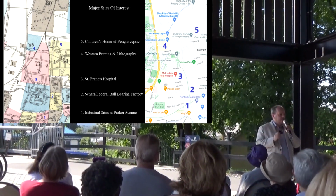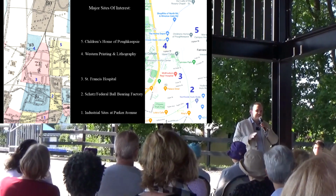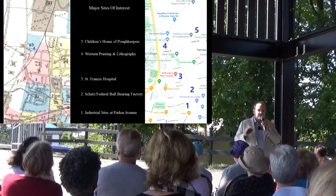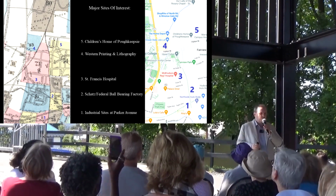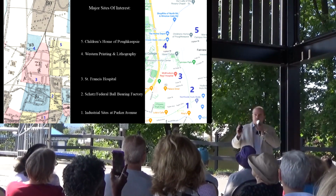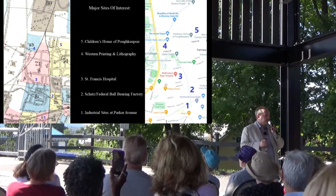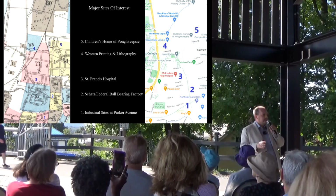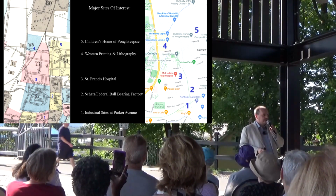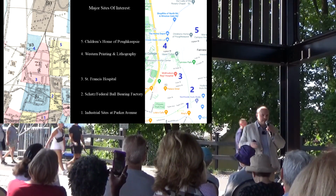This gives us a really beautiful, highly detailed, preserved view of what these areas were like decades in the past. One of the first maps to come out for Poughkeepsie was in the 1880s. The map that we're going to be drawing from today is actually based on the 1914 Sanborn map that was updated in the 1950s and republished in 1953. And it's one of our last Sanborn maps for the area.